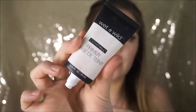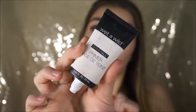I'm going to start priming. I have the Wet n Wild primer. This is my holy OG primer, and I just love this primer. I feel like this will never fail me while I'm doing these foundation reviews because this is bomb.